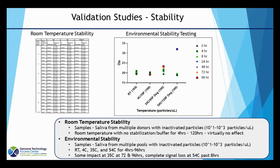But not every sample is going to sit at room temperature. If samples have to be transported in St. Louis or Houston or Miami in July, there's every chance that those samples might be subjected to temperatures much higher than room temperature. So we then did an environmental stability test. We used room temperature as our control, since we had already done a very extensive test.